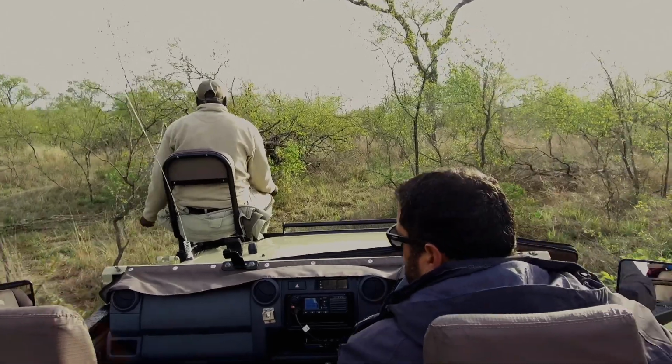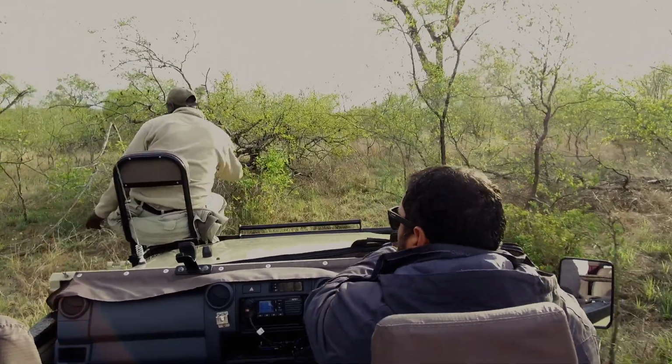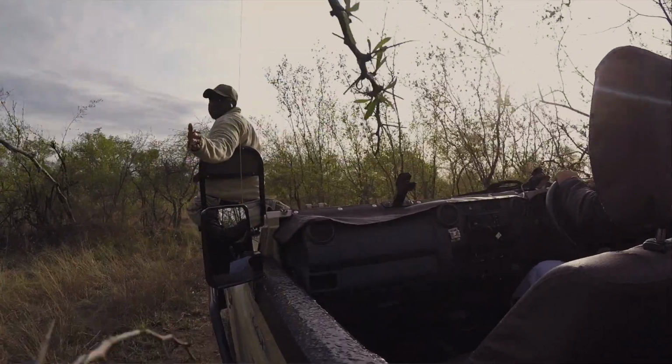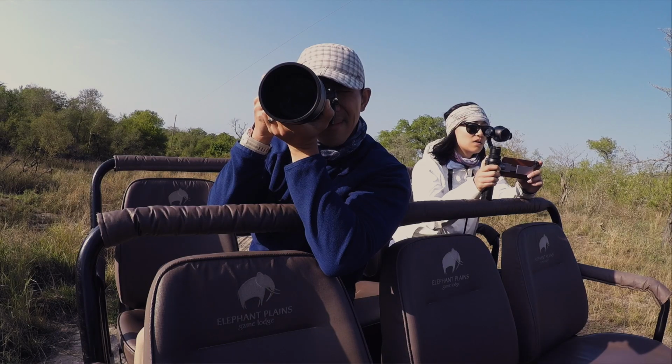So you will actually, like I mentioned before, you go out with a proper professional guide, and now you go off the road, getting close to the animals. So Kruger, quantity, here, quality. So the quality of sightings is actually, I would say, much better than in the Kruger. Sometimes you get lucky in the Kruger, but here, you're always lucky.